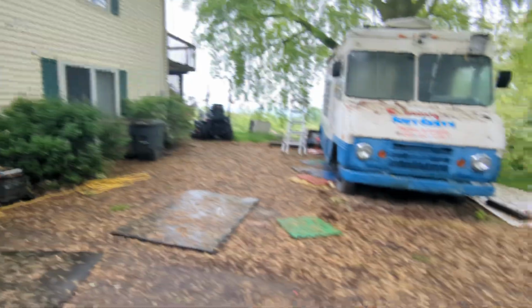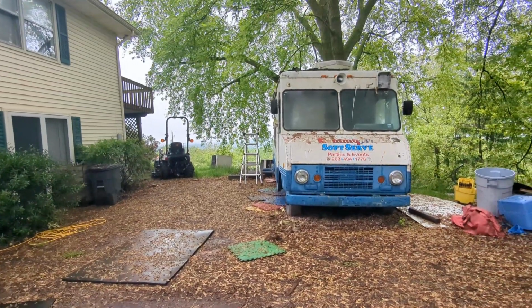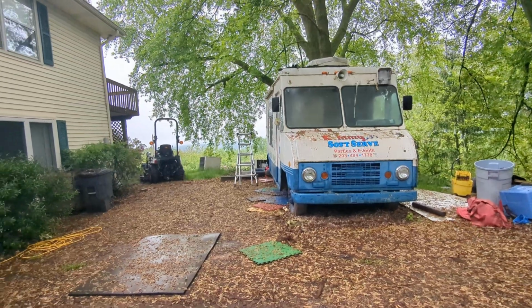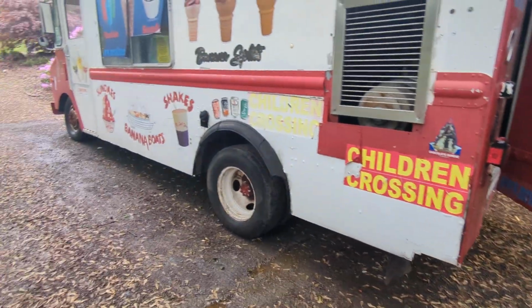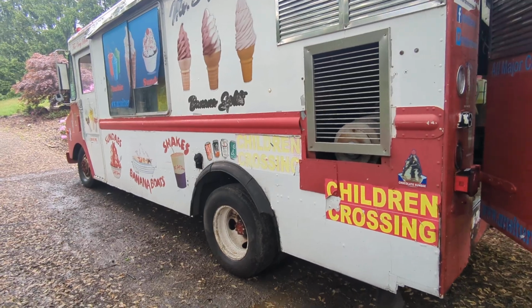I do have another one over here. I talked about that some other time. I just got that one here last year. It needs a transmission, but that one there, if I would have got that one first, that would have been on the road already. Unfortunately, this here is just so many things needed to be fixed on it.